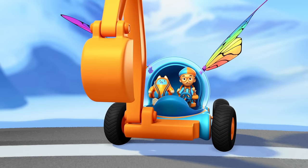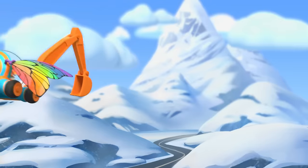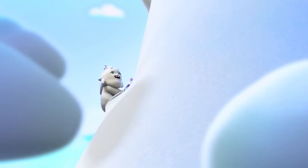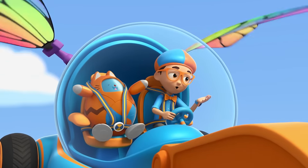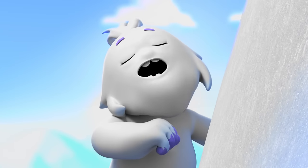The Blippi-mobile is ready for adventure. Let's go find the tallest mountain in the world. Woohoo! Hey, it's me, Blippi, and this is Tabs. We're looking for the tallest mountain. I'm climbing it right now.